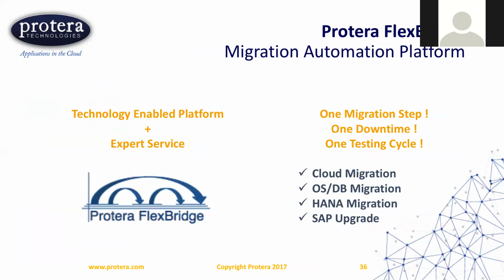So we talked a lot about the methodology, the best practices. How do we systemize that and automate this and make it uniform for all of our customers so we can scale it up? That was a question we asked ourselves a couple years ago. And our answer came in the form of a new product we call FlexBridge. So with FlexBridge, it is a software-based application. It is also provided as a service to our customers.